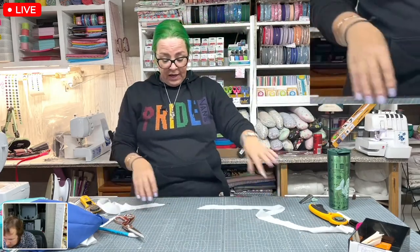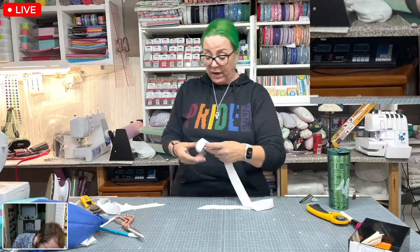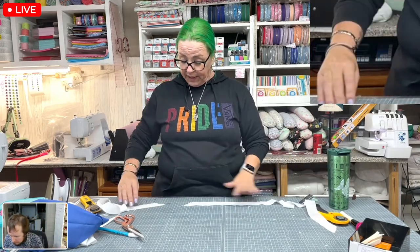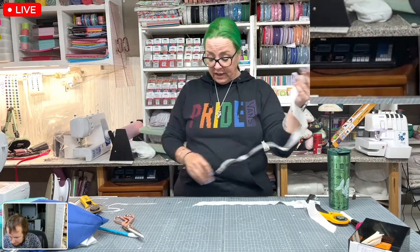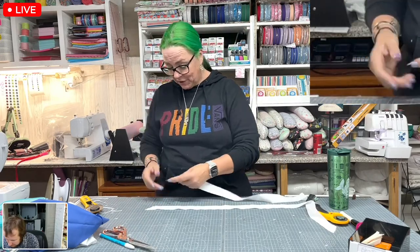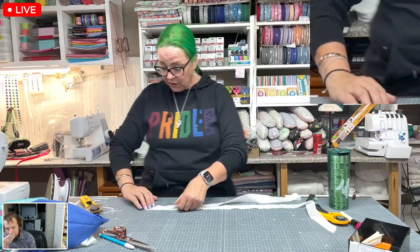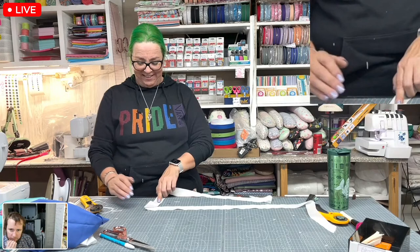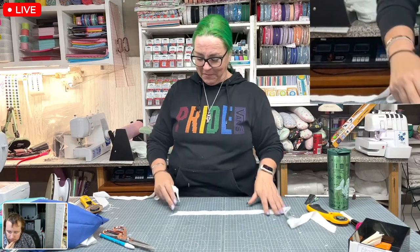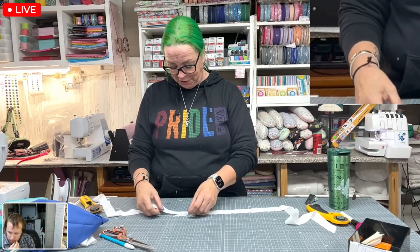So now, I don't know about you guys, but I always get all confused when you start telling me I have to join these 2. Instinct says, oh, I'm going to put those 2 pieces together and then I'm just going to sew there. But I want to show you what happens there. You do not get a straight line, okay? So the opposite of what you think you should do is what you should do.